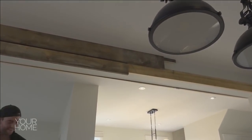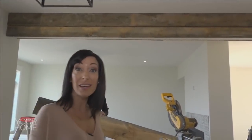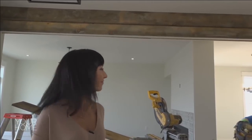I'm so happy with how it's turning out. They're just gonna clad out the bottom, and then we're almost done. The house is almost ready for us to buy furniture, so I guess I better get shopping.